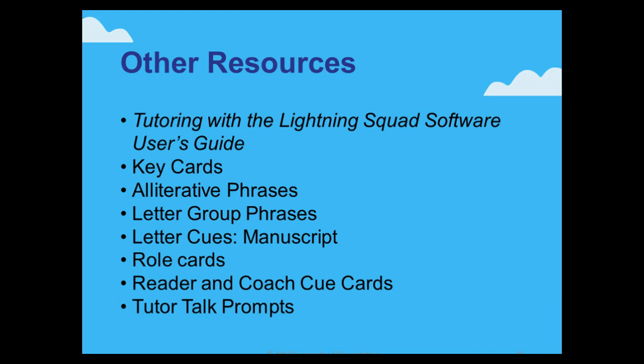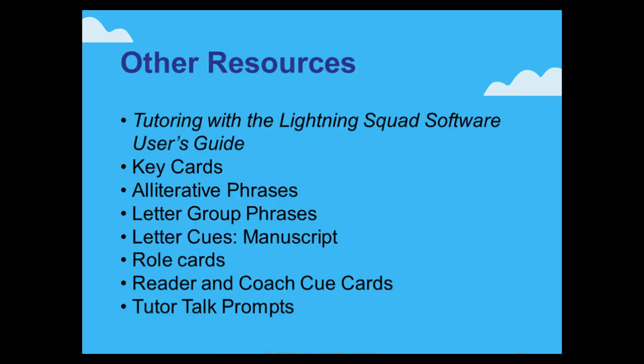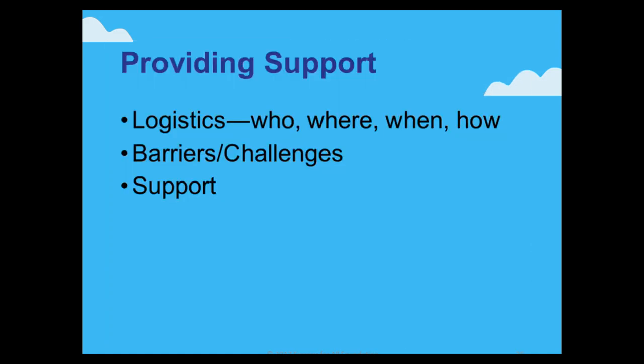So there are, as I've already mentioned, roots materials. You can use the alliterative phrases, the cue cards, tutor talk prompts. You can use all of these. There are lots of resources provided. And there are also several items such as the tutor talk prompts and the Tutoring with Lightning Squad guide. Those are, and the role cards, they're all available in the online resources.